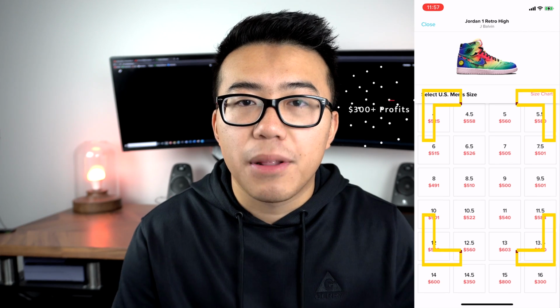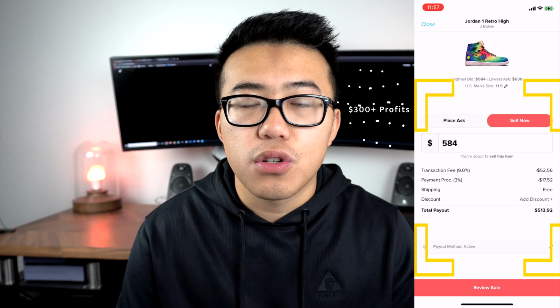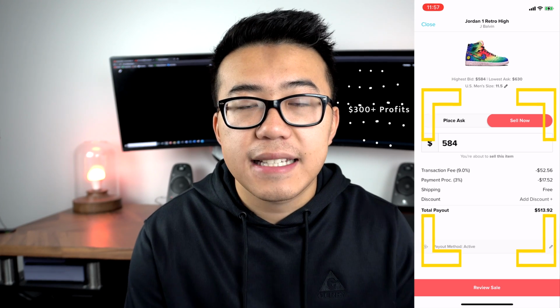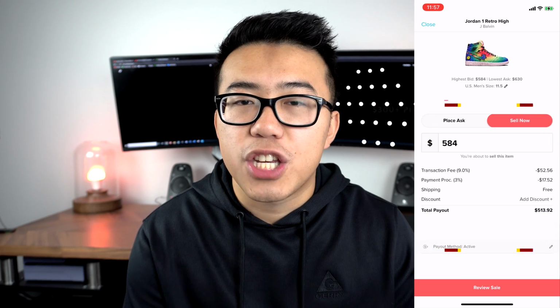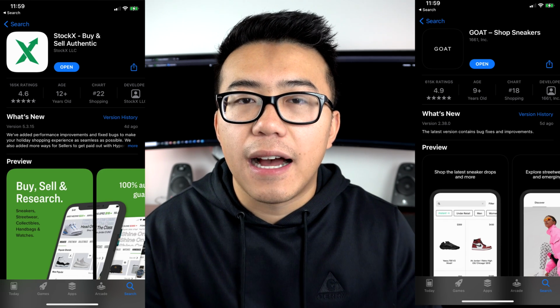So let's go over the platforms that you guys can sell these shoes on. There are a few of them that I use. I primarily use StockX and GOAT. These are probably the top two sneaker selling applications out there. You can also sell them on Facebook Marketplace or on eBay. I probably wouldn't recommend selling them on eBay because sometimes you can get scammed on eBay. If you sell on Facebook Marketplace, I probably wouldn't recommend you ship out the shoe.